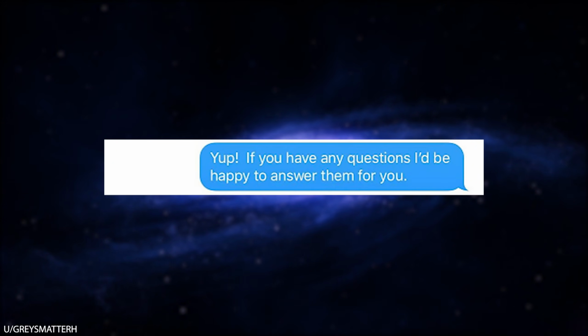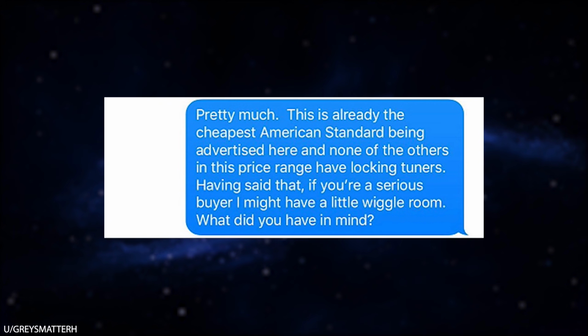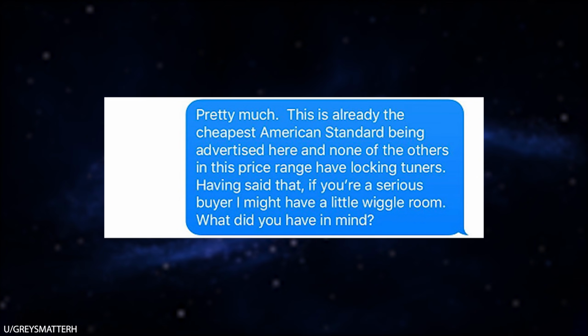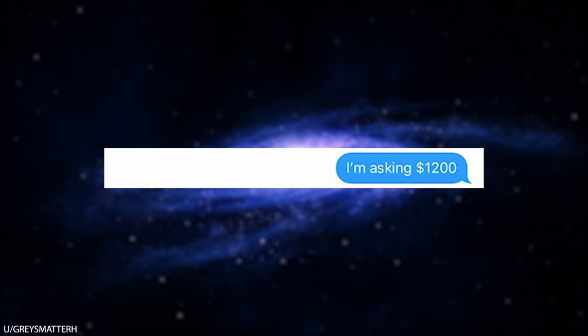Hey, guitar still available? Yup, if you have any questions, I'd be happy to answer them for you. Yeah, is the price firm? Pretty much. This is already the cheapest American Standard being advertised here, and none of the others in this price range have locking tuners. Having said that, if you're a serious buyer, I might have a little wiggle room. What did you have in mind? Can I have it for 400 cash? I'm asking $1,200. Yeah, and I'm offering $400. Take it or leave it.